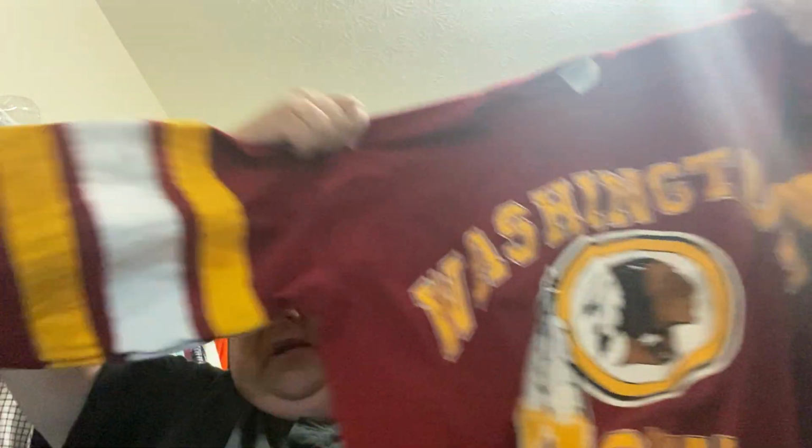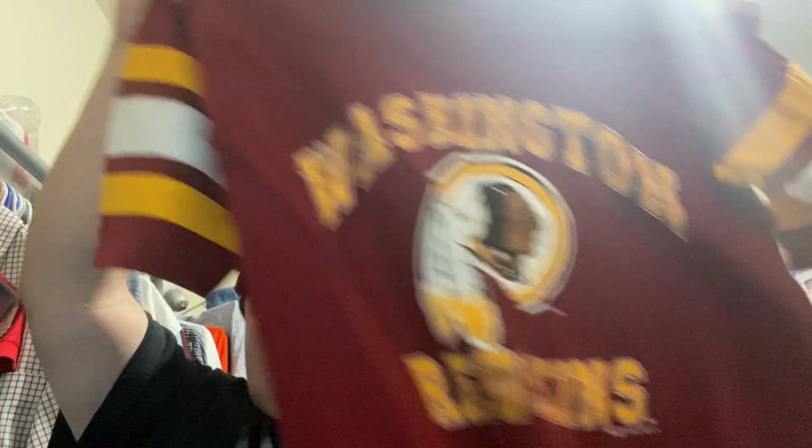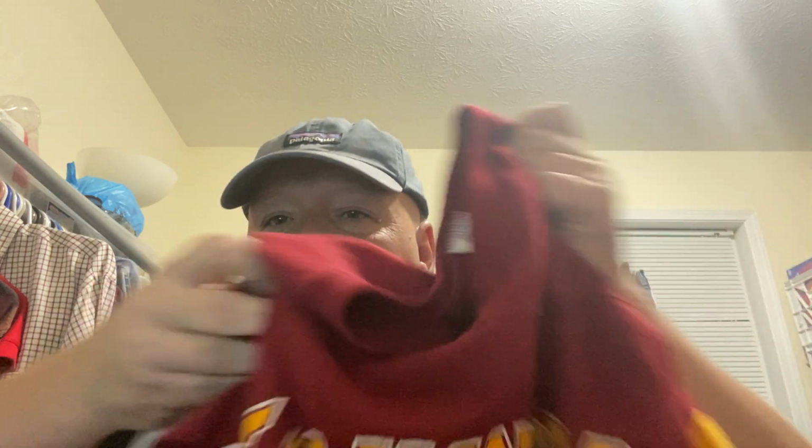Sold this. This is the Washington. They're now the Commanders. One thing you want to look for with these type of shirts, any type of shirts from the 90s, this is from the 90s, is this Logo 7. People love Logo 7 stuff. It's made in the USA, Logo 7s. It's usually 90s. Just a nice shirt. I think I paid a couple dollars for it at a yard sale. They got $18 for it. So once again, it's $10, $10.